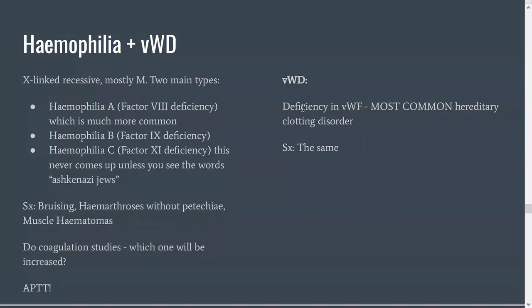So hemophilia A is factor 8 deficiency, which is the most common type of hemophilia. 9 is specific to hemophilia B, it's more rare. And then super rare is your factor 11 deficiency. If you see the buzzword Ashkenazi Jews, chances are it's going to be hemophilia C. These are the kind of symptoms you get. A lot of them are bleeding and bruising related.